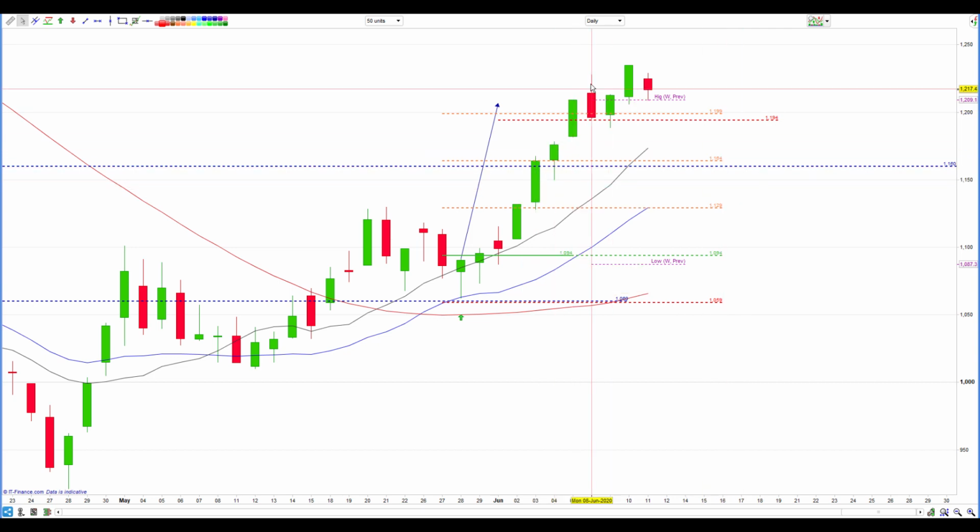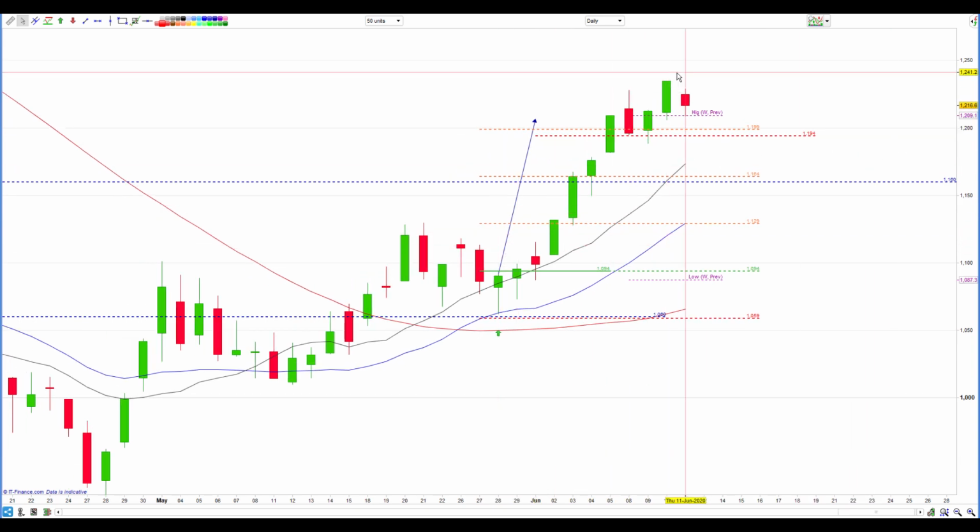I think that the trade outperformed my expectations. I thought it might encounter some resistance here, and it broke right through and carried on. And I continued to take profit as it went. So I don't have any massive criticisms here.